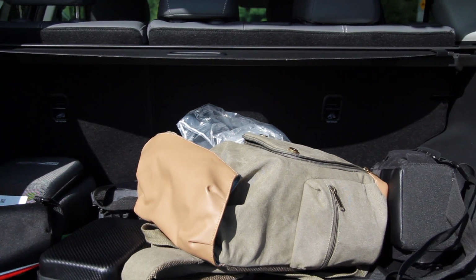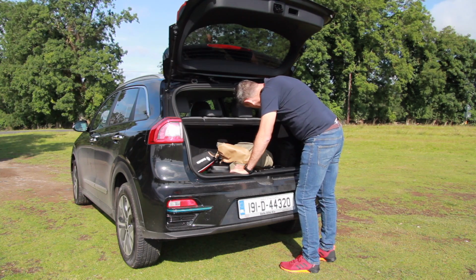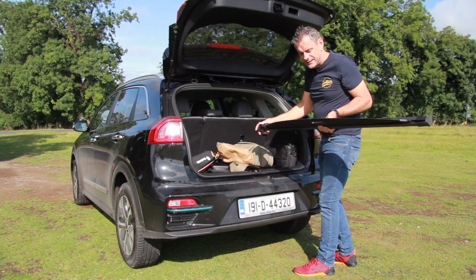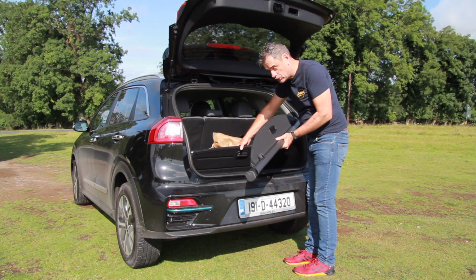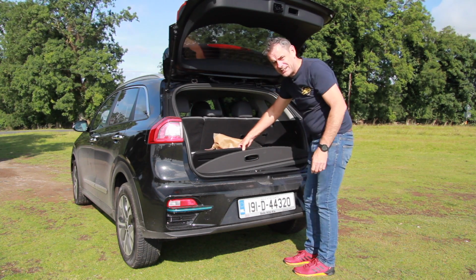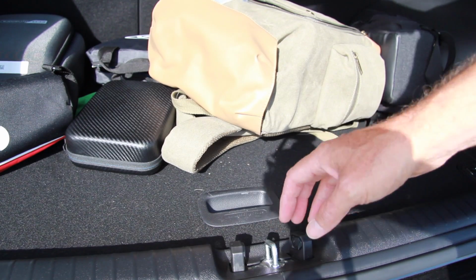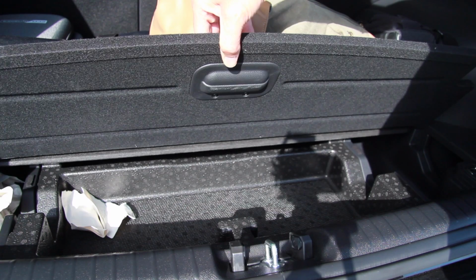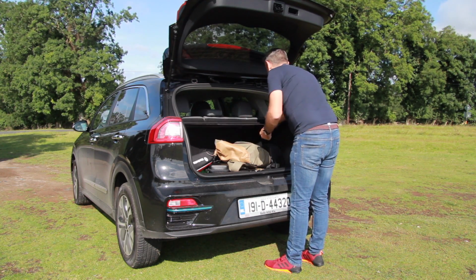This does have a tonneau cover, or a cargo cover, that you can take out. I think tonneau cover is correct actually. Now, this is easy enough to take away, but it does actually have a space under here to put it into as well. You can put it in there. Would you believe that? That's the best thing ever, Kia. I'm not going to do it right now because I want to put it back in. There is some storage underneath the floor here for everything you possibly need. And the boot itself is a large lump of a thing, and you can fit all the stuff in you want to.